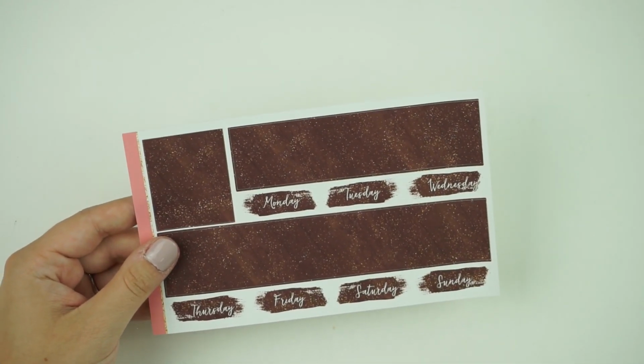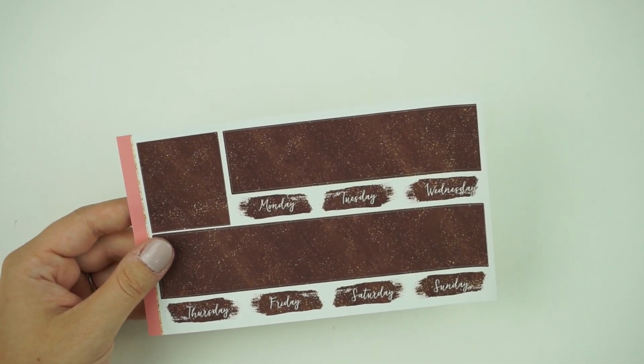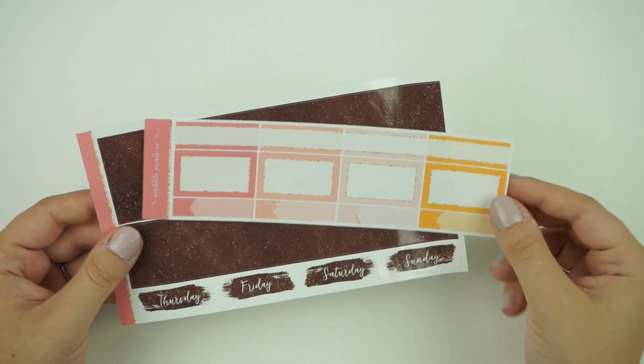And then you have the bottom washi page, which let me show you guys. This is the 15 millimeter strip, which is perfection. And then you have the glitter headers again with that light gold kind of going throughout there. And then you have the label sampler.